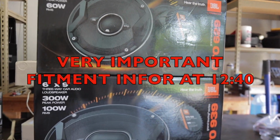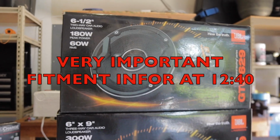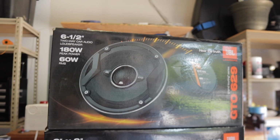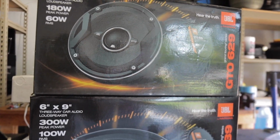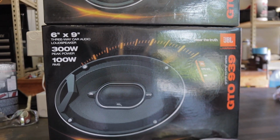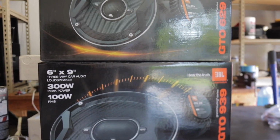We got a brand new set of four JBL speakers, two 6x9s and two 6.5 rounds. These will be going in the front doors and the rear doors. Everything I've seen online, this is what they show should fit. And these should make a very, very good difference over the stock sound system.